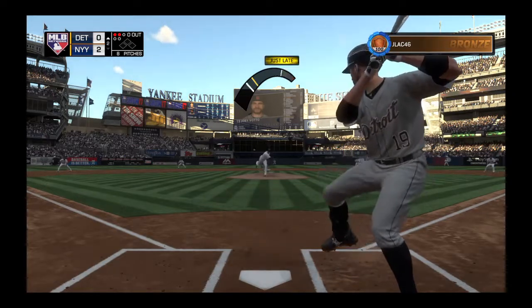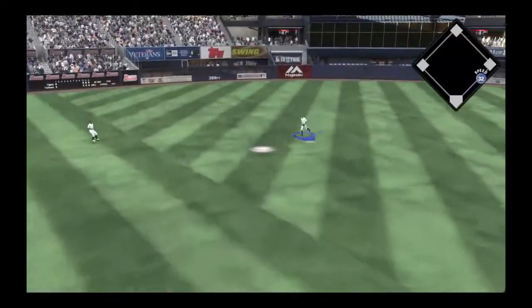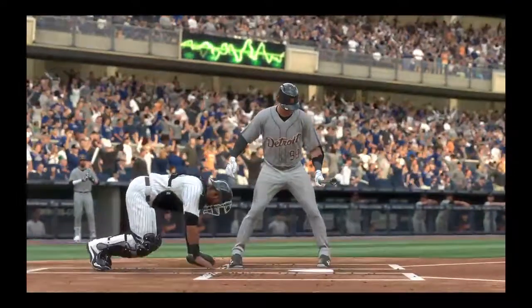You know, pitching isn't always about throwing strikes. Sometimes you just need to make sure your opponent isn't too comfortable up there. And that's just what he did right there. Busted him inside with good hard stuff.